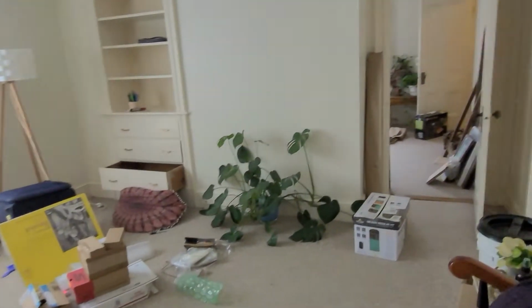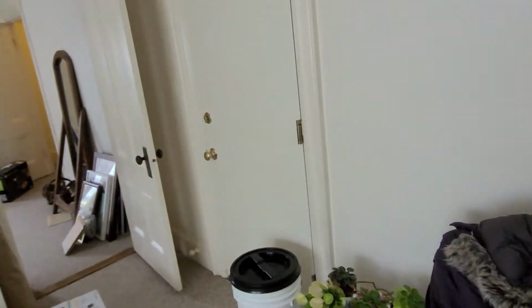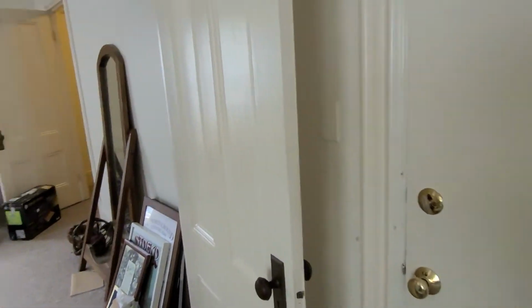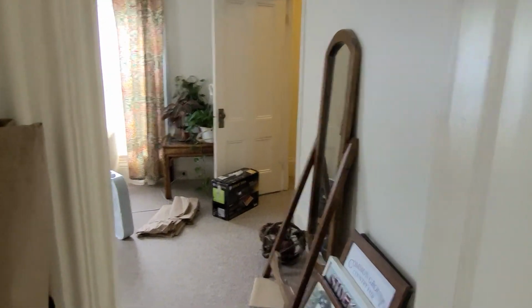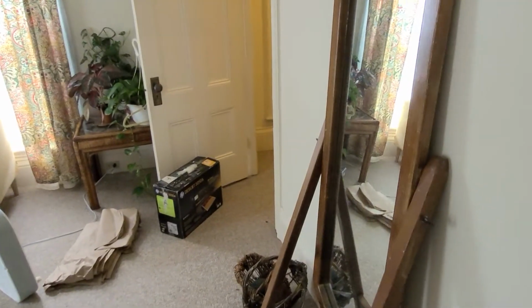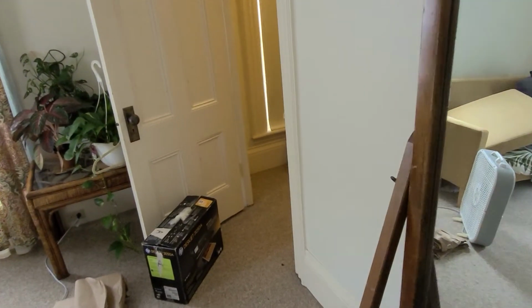And this door actually goes out into the hallway. There's some stairs that go down to the front door, which nobody uses. It goes out onto Fern Street, but nobody uses that. People actually come and go through the side door off the driveway.